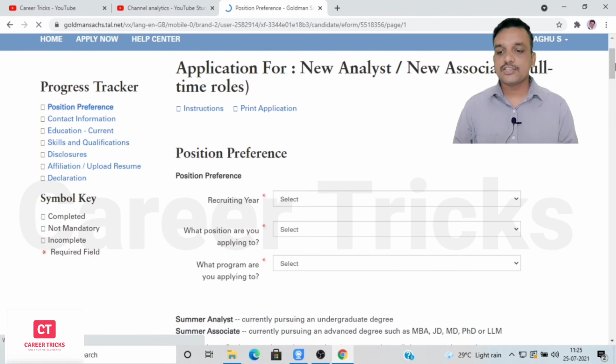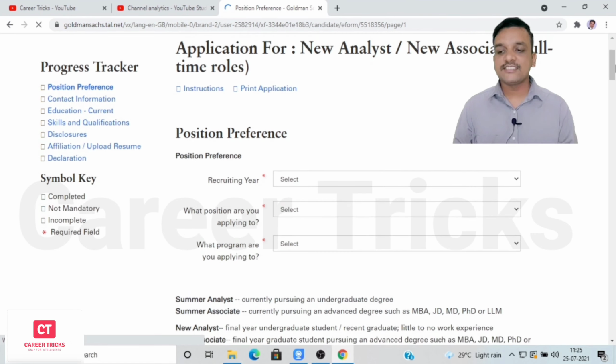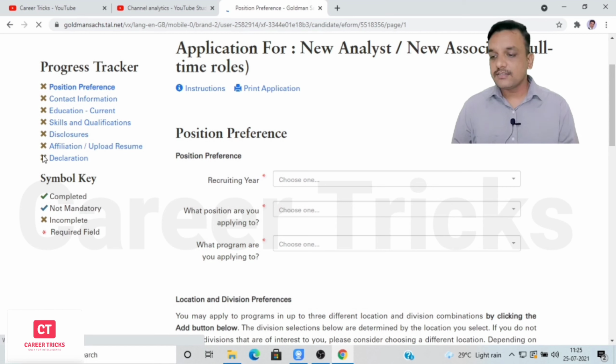Once it reaches the application portal, you start filling all the details here. See here, they are all cross marked. You have not filled anything in this. A check means it is completed. If it is in blue color, it means not mandatory. A cross mark means incomplete. A star means required field. You should know these symbols before filling the form. Here a star means it is mandatory. First we are starting with the position preference.